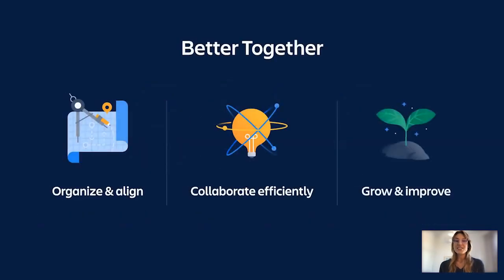There are many reasons that Jira software and Confluence Cloud are the leading tools for agile project management. When teams organize and align with Jira and Confluence, it helps them power better, more informed work. The integration between Jira and Confluence helps teams collaborate efficiently and go from planning to execution without a hitch. Your teams can also grow and improve with Jira and Confluence. Our features and plans have everything your team needs to become a high-performing agile team right out of the box.